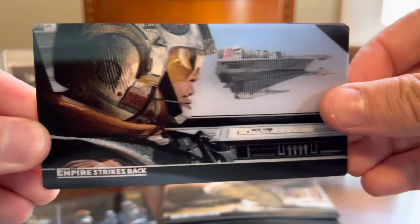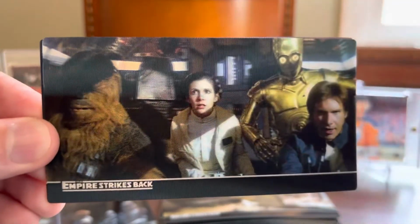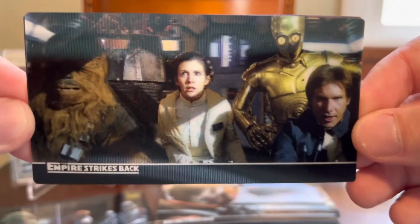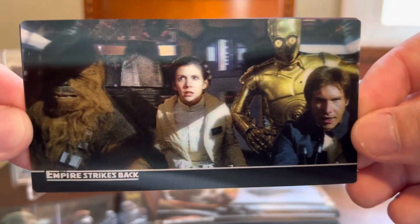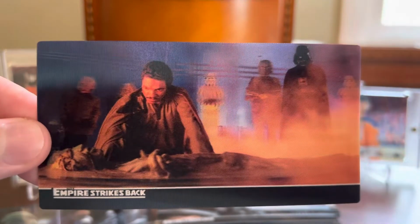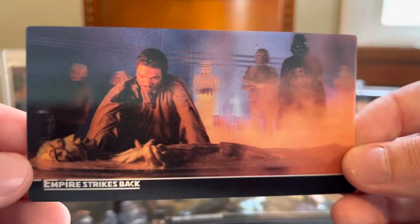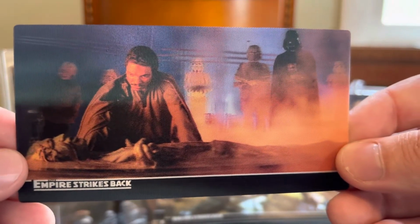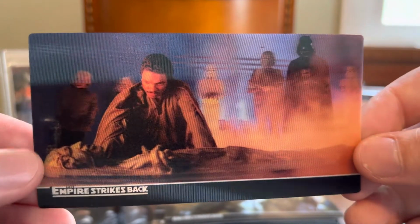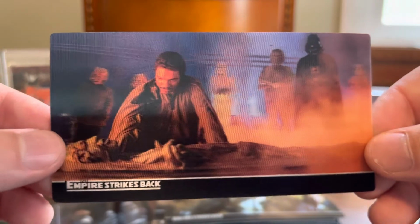So another Hoth scene there. Very, very cool with Luke piloting his ship. Here's one with a good portion of the crew. I really like this one. You've got Chewie, Princess Leia, C-3PO, and Han Solo, Harrison Ford on the right. Very, very cool. And then here's another cool one. You've got Lando Calrissian over Han Solo, who's just been frozen in carbonite. And you've got the ominous Darth Vader and Boba Fett kind of peering on from the background there. Just really, really cool stuff.